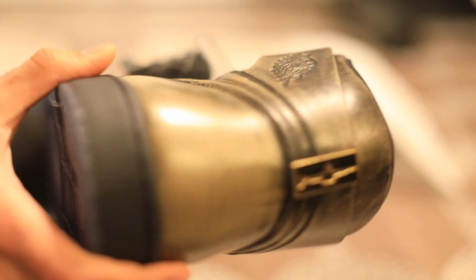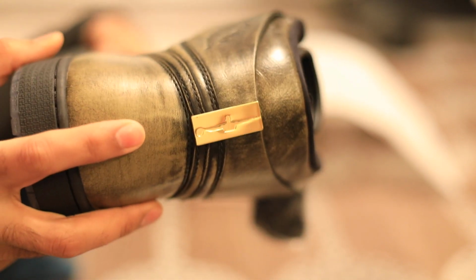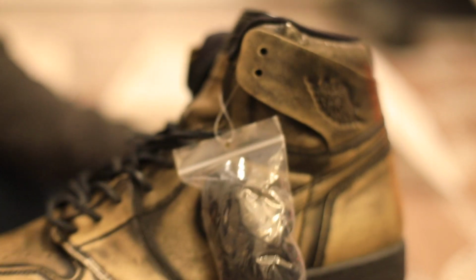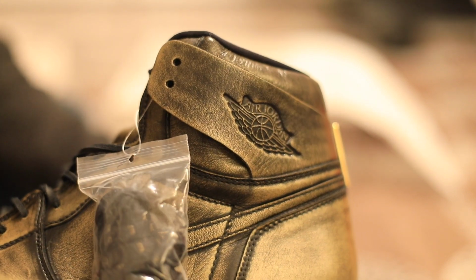As you can see, I don't know what this logo is called here, but there's a logo at the back made out of gold. I'm not sure if it's real gold. It's probably not at all real gold. We have here number 2,200 and something. We don't have 2,300 sadly, or number 23. That would be sick. It says Air Jordan right here. Pretty fly sneaker.